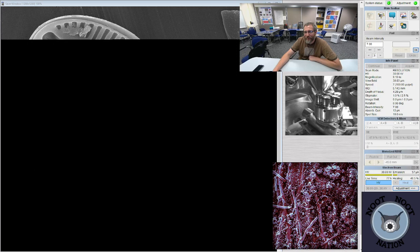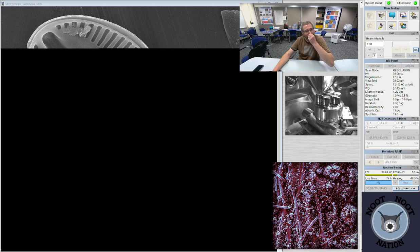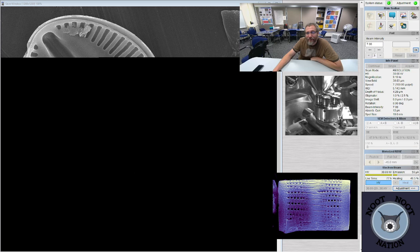What do diatoms eat? They're phytoplankton. They eat sunlight. That's it. Carbon dioxide, water, and sunlight, and some micronutrients.